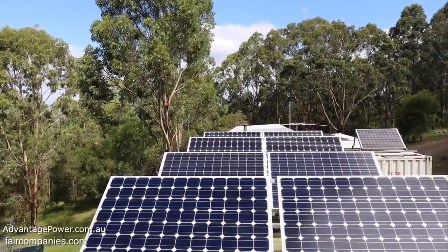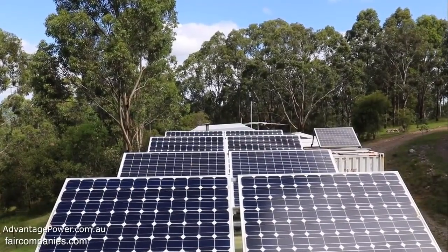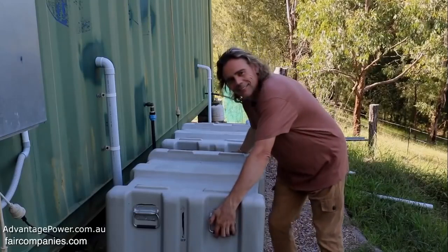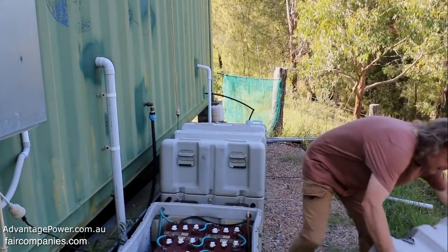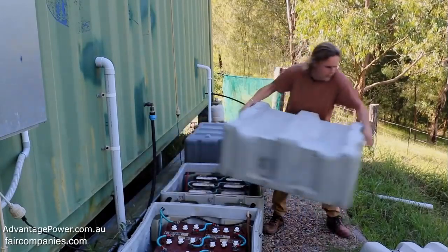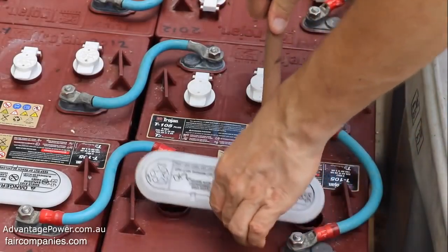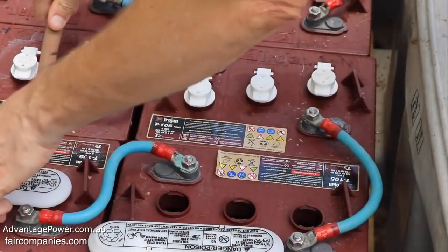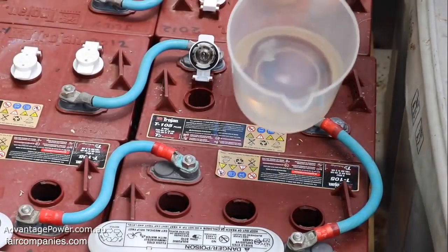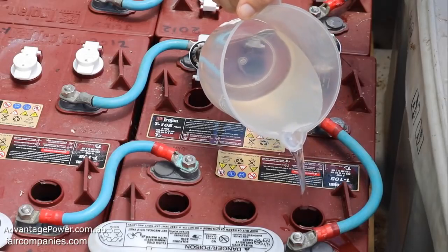We have 12 250 watt panels. The panels are at the perfect angle to collect the most sun in winter. The collected energy is stored in two battery banks. These are T105 batteries and they're normally used in golf carts. I was told that the wet lead acid batteries last longer and give better performance than the sealed batteries, which means I have to do regular maintenance. This, however, is very simple and all I have to do is top up the fluid levels.